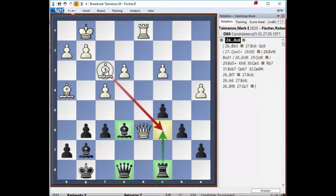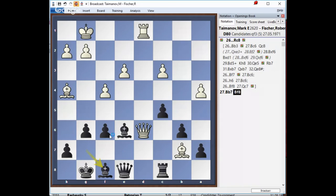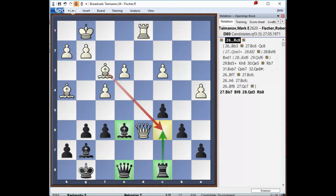And that's great. If white plays bishop b7, we could actually do, now it's even, I'm thinking about that. Bishop f8 could work out. And then after queen d2, rook b8. See, it's very good. Now, white played a5.